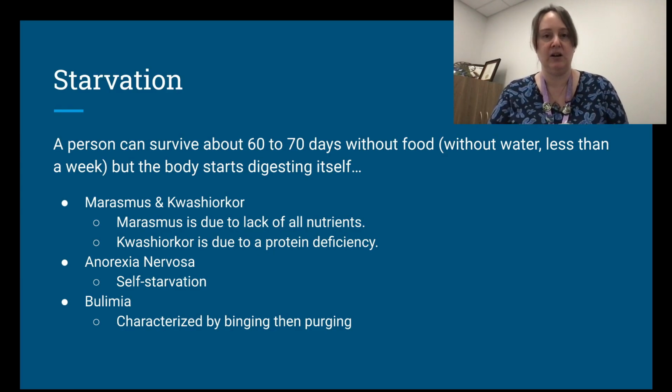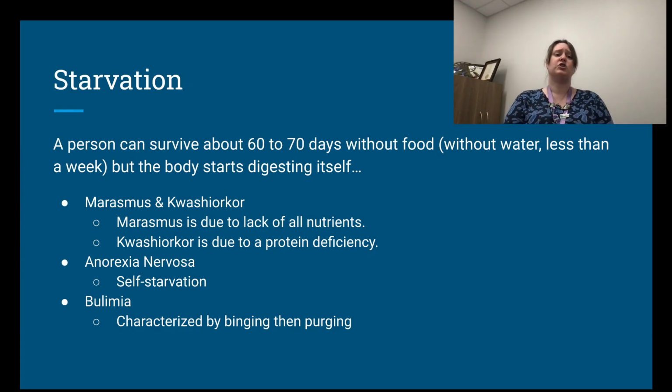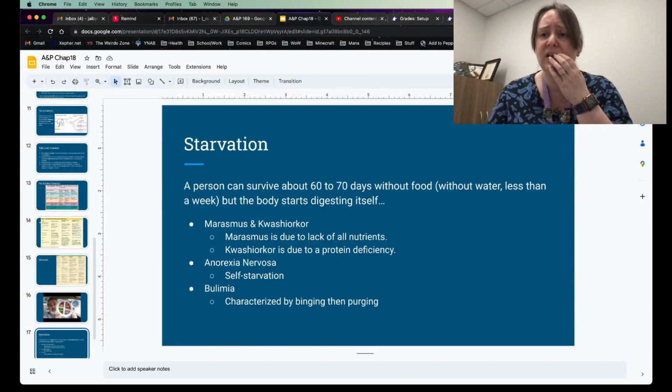And they even journaled the whole ordeal, including how they felt in the different stages of starvation. And it was pretty insane. So yeah, look it up sometime. I want to say it was the siege of Leningrad, but I'm not for sure on that. No, let me just go double check real quick.